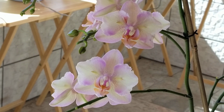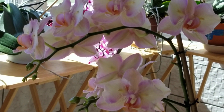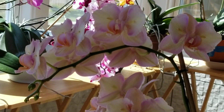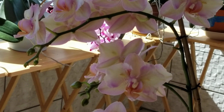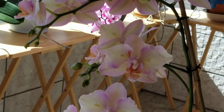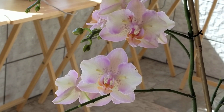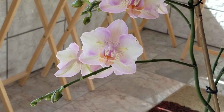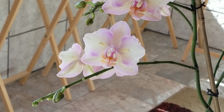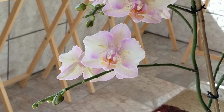So let me see if I can just barely, yes, show you the top as well. See all the buds that are still about to bloom. I moved this one into my kitchen before it got cold because I wanted the temperatures to be as normal as could be. I wanted to keep her with the temperatures more balanced, so that I didn't have the ups and downs that I do back here in the sunroom.